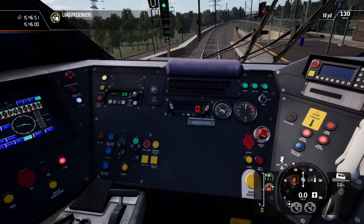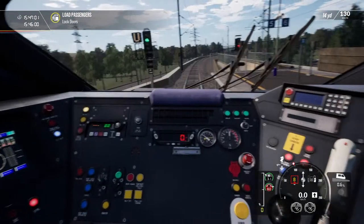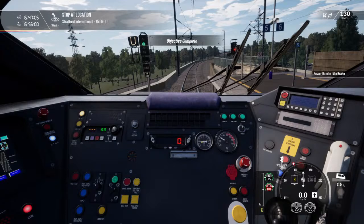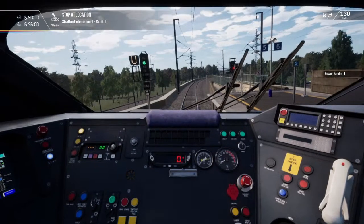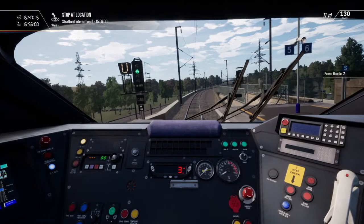You'll notice that the speedo's switched over to kilometers now, and the wee pip here has moved down to the kilometers one as well. So we're now in high speed mode. All things being equal, we should move off without a problem now. Brakes are coming off nicely, power's on, and we're underway. Nice.